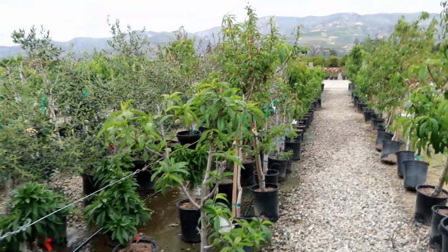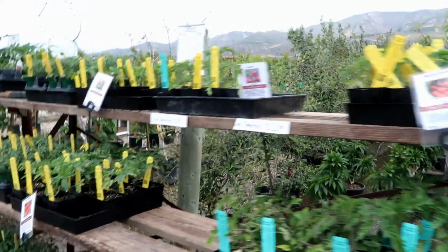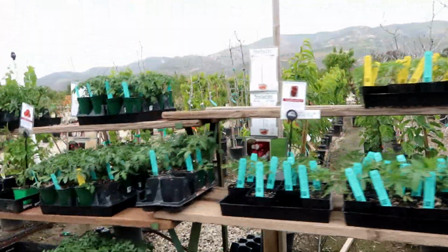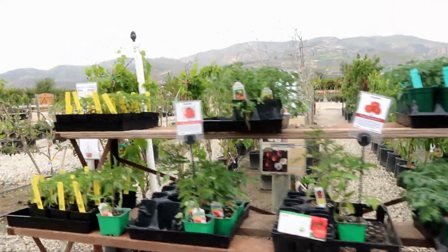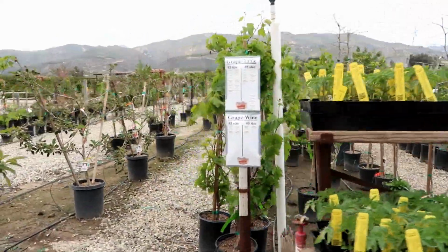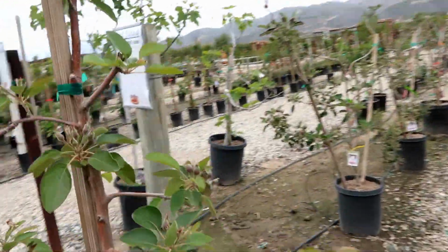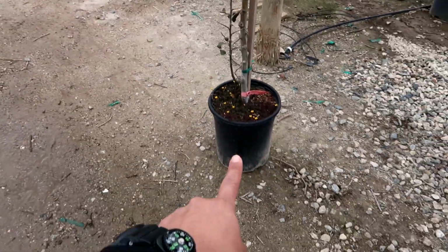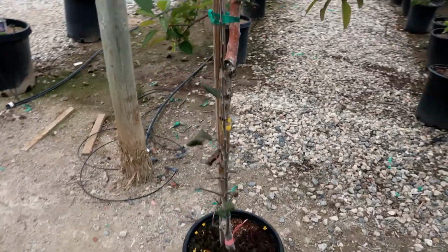It's quite a long walk because, like I mentioned, there are tons of acres here of nothing but beautiful plants, roses, and edible trees. Look at this. Look at these apples. And it's actually in a 5-gallon container. Very pretty.